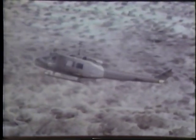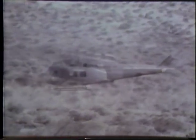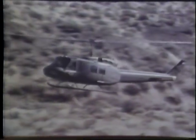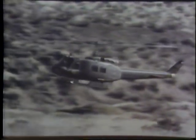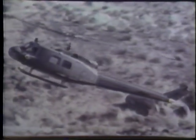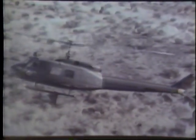Watch again, this time in slow motion. As nearly as possible, the tail rotor should remain at the same height above the ground throughout the maneuver. First, you increase collective. Then you apply aft cyclic to slow the aircraft while adjusting collective. Here's the way it looks at normal speed: collective, aft cyclic, adjust collective. Of course, you need pedals throughout the maneuver to maintain heading.